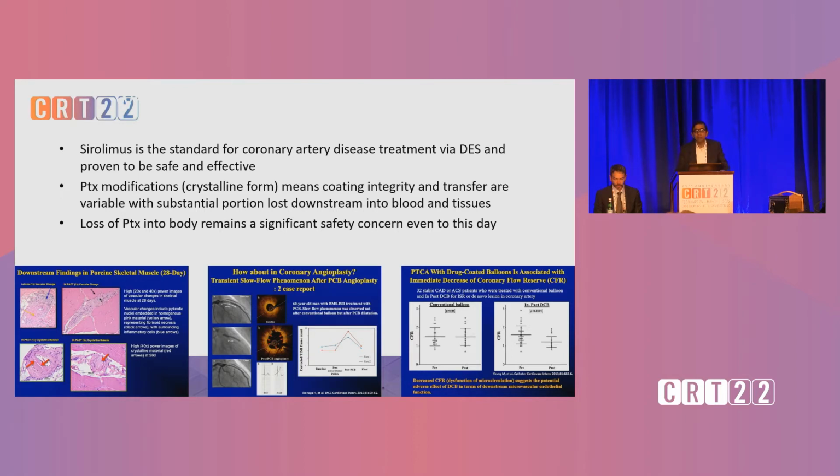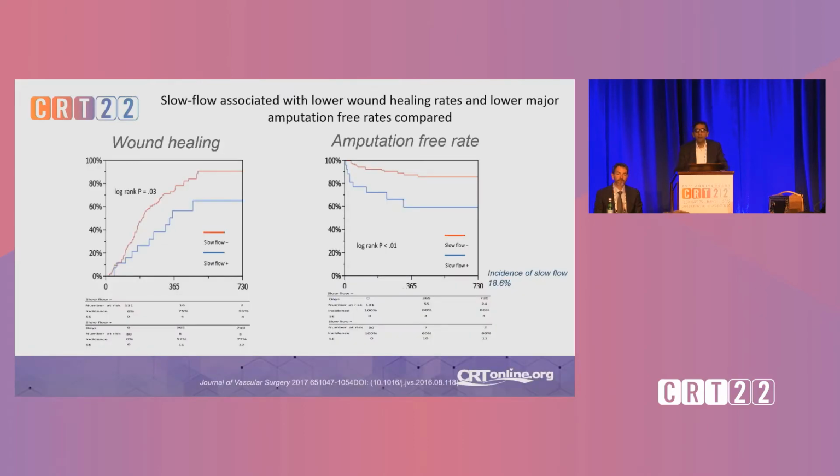In the coronary, I think this is even more of a concern, frankly, because the heart is, as you know, a very oxygen-rich organ, and it really depends on a lot of microvasculature to function properly. Any emboli are not well tolerated by the heart. And that's shown here in these two reports of slow flow after paclitaxel-eluting balloons in the coronary, as well as one where it was shown the coronary flow reserve was significantly impaired after paclitaxel balloons. And of course, we know that these balloons don't work very well if you have slow flow. In this particular paper, you had impaired wound healing in patients with CLI, and the amputation-free rate was significantly decreased if you had slow flow after paclitaxel-eluting balloon angioplasty.